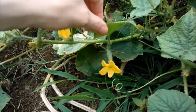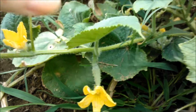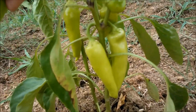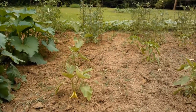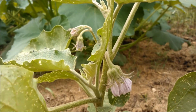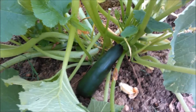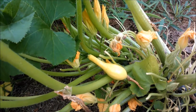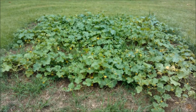This will be cucumber. See the little baby cucumber behind the blossom? Jalapenos, sweet banana peppers, tomatoes. This row is eggplant. The blossoms will typically open early in the morning, so when it's all sunny, they close up. Zucchini. Yellow squash. This will be okra. All this will be cantaloupe.